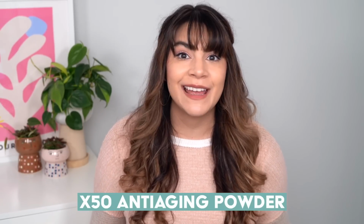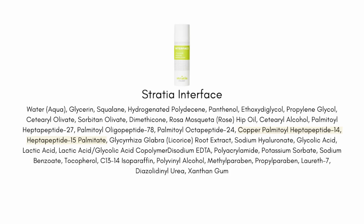Now, the other 2 peptides in here are also working in synergy, and they go by a trade name, which is X50 Anti-Aging Powder. Now, these actually work together to stimulate collagen production on the skin, and this duo has been designed to really help intelligently target the skin, helping to replace collagen, fighting fine lines and wrinkles.